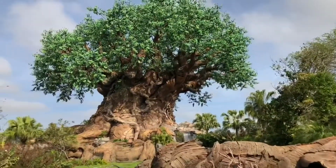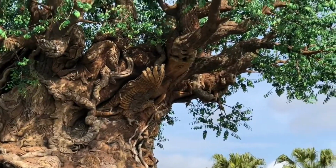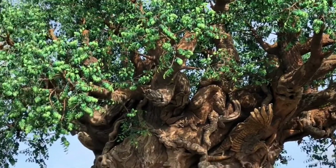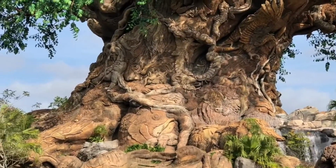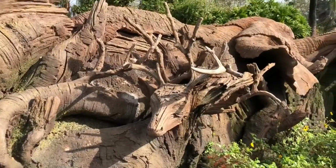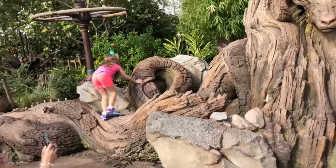Unlike other Disney theme parks, where instead of a castle, here they have what's known as the Tree of Life. Based off the look of real baobab trees, this 145-foot structure has over 300 carvings, each one of both living and extinct animal species. It's amazing how well it's designed. You can even walk up and touch it.